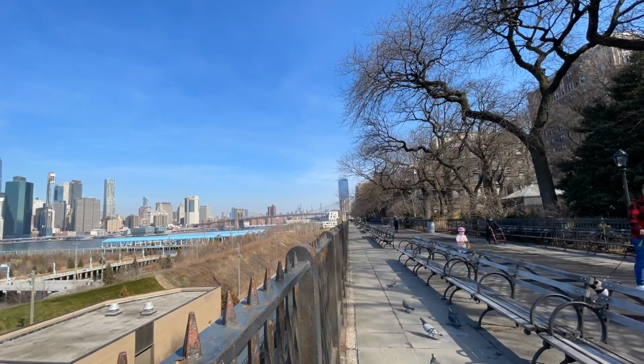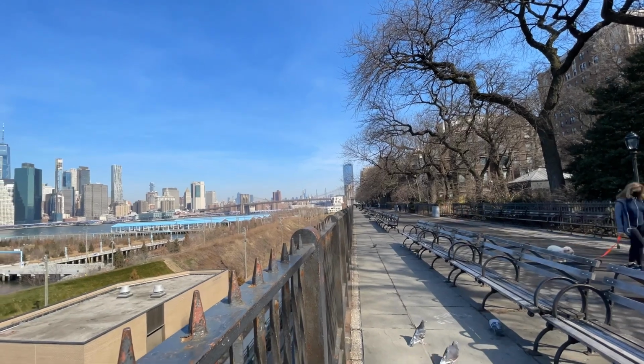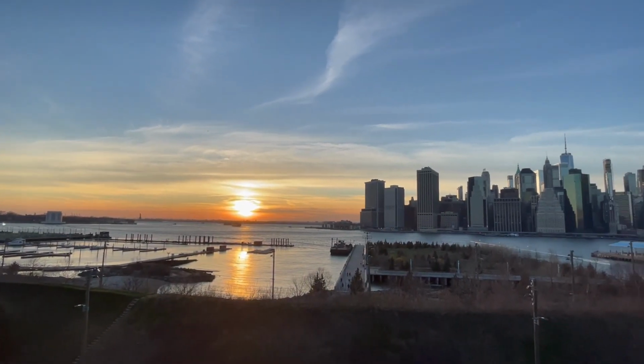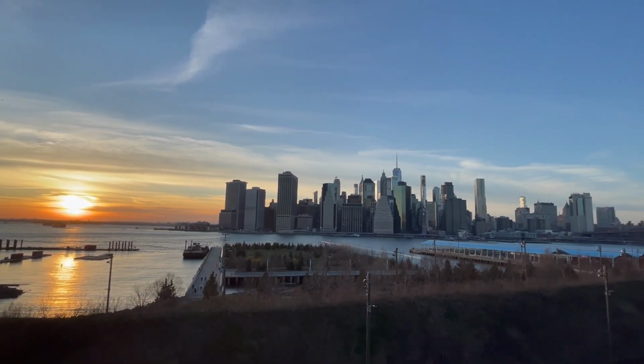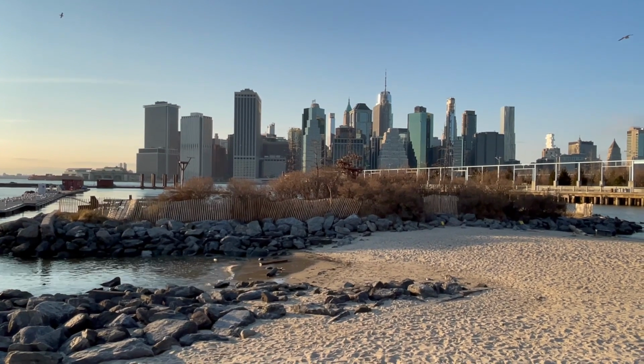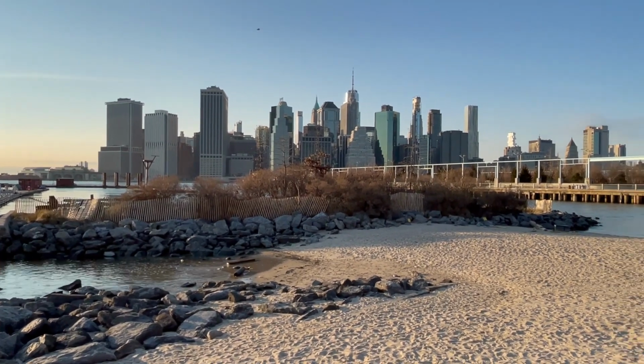That's how the Brooklyn Heights Promenade was born, and it's attracted visitors ever since for its incredible views of sunsets over the downtown New York City skyline. In my opinion, though, the view of Lower Manhattan is even better from the piers at Brooklyn Bridge Park.